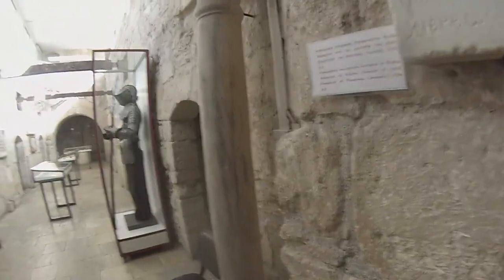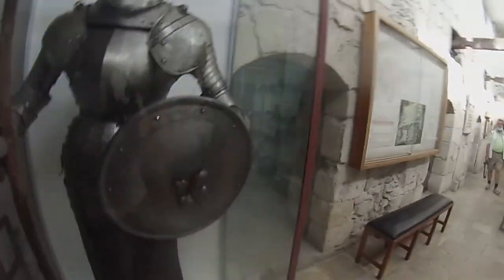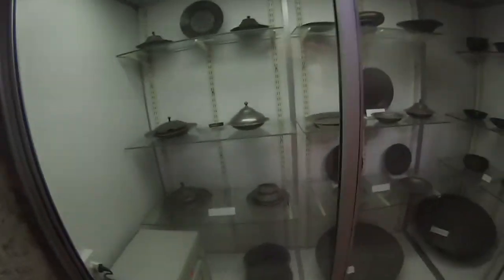More modern chandelier. Hello mate. Oh, we got a nice fan. Cool off a little bit. Try not to get the microphone in the fan. Okay, so we have an old coat of arms. A couple of coats of arms. Some early metalware. Imported Islamic domestic artifacts, 18th to 19th century AD.